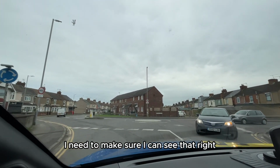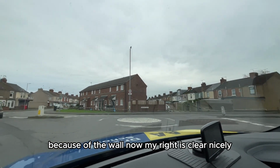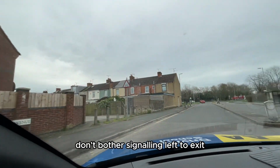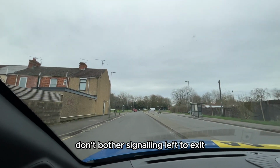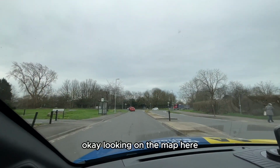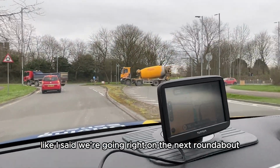So I'm going right here. I need to make sure I can see that right because of the wall. Now my right is clear. Nicely take that turn, keep it to the right. Don't bother signaling left to exit on the mini roundabout, because the space is very tiny. Okay, looking on the map here, like I said, we're going right on the next roundabout. Right on the roundabout and take the third exit.